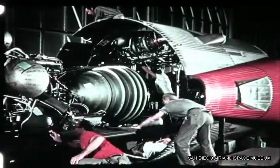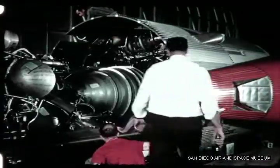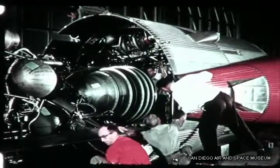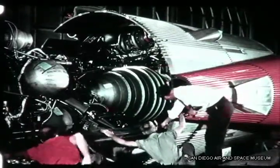The booster section for the B-series is the missile's first stage. This entire section is staged or discarded from the bird after the first 2 minutes of flight. Staging is accomplished by means of explosive charges. The rails guide the unit until it is clear.